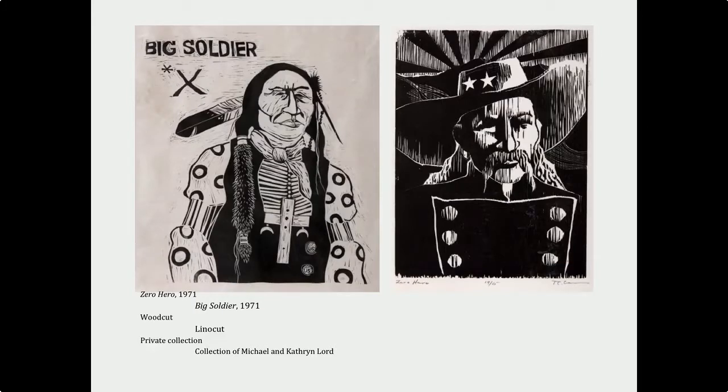So now printmaking and Cannon. Okay, so though Cannon worked mostly in oil and acrylic, as you saw earlier when Karen was talking about his canvases, he was very familiar with printmaking from his studies at Central State University, now the University of Central Oklahoma. So in the early 70s, he completed works like Big Soldier and Zero Hero in school.